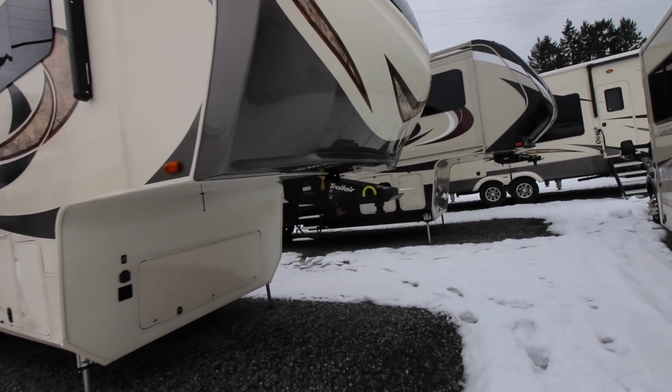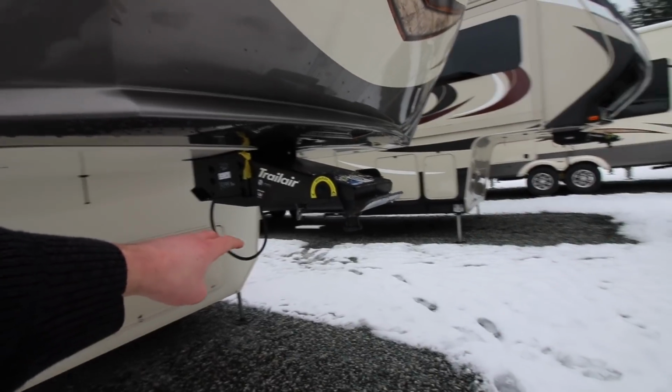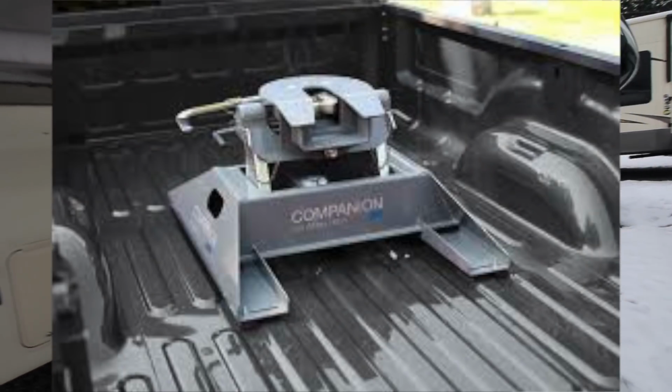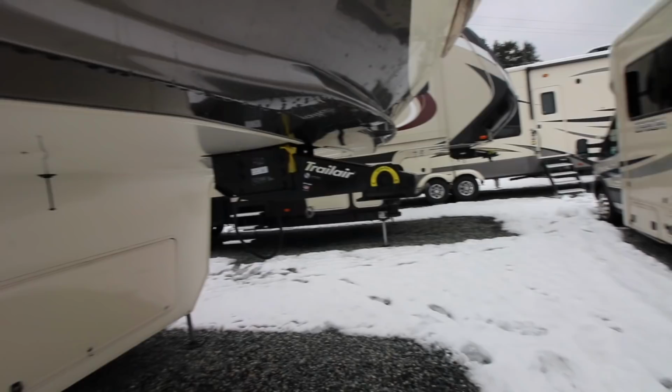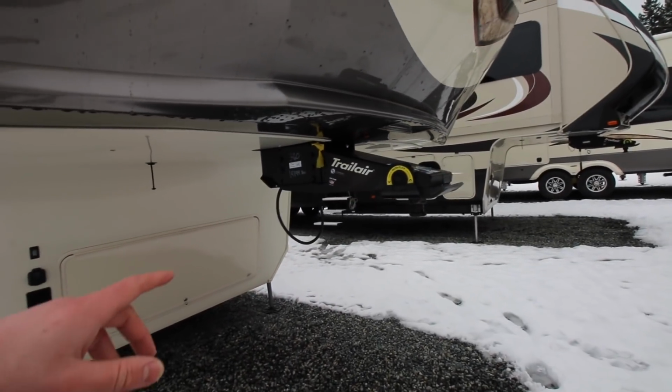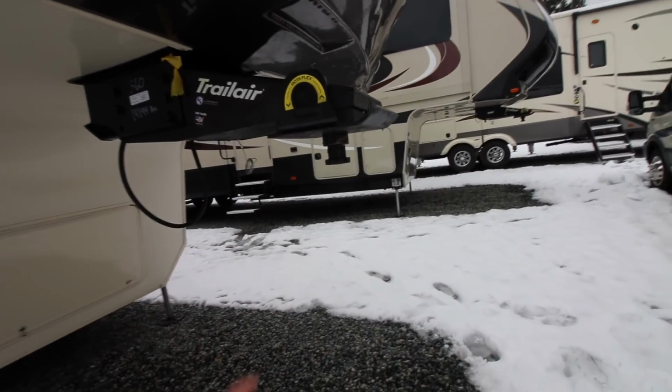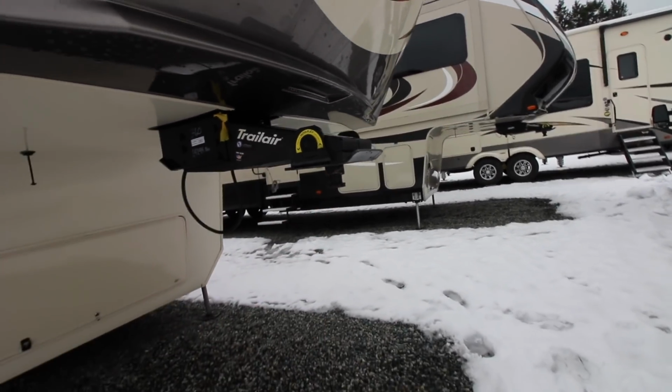Now the way a fifth wheel hooks up to your truck, it actually hooks up to a hitch that's located inside of your box. And I'll put a picture up right now so you can see. What that fifth wheel hitch does for you is it gives you a very strong connection point on your truck for more stability. So on a windy day, you're gonna have much less sway than you would with a travel trailer hookup.